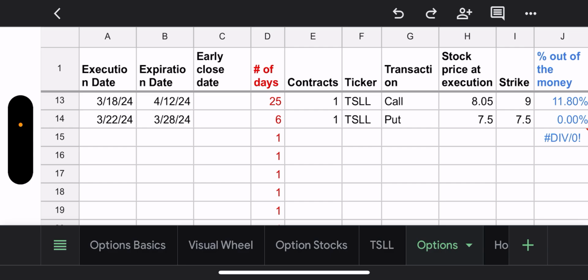But in the meantime, I'll sell puts, which is what I did. I sold a put expiring next week, which is 4 trading days. But when I sold it, it was 6 days total.